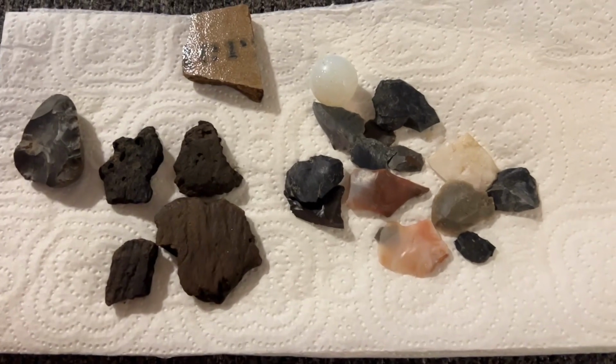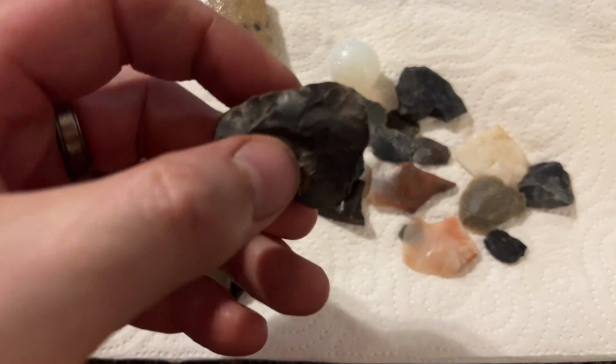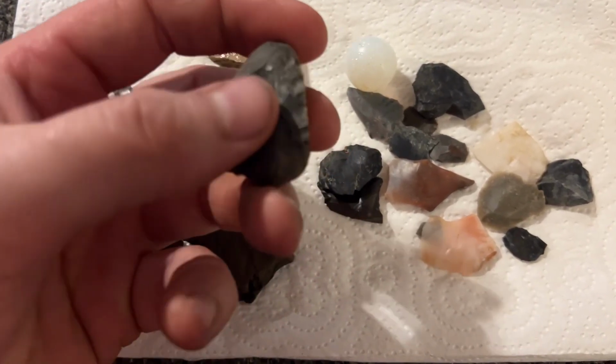All right, here's everything I found today. That rock here fooled me. I thought it was an artifact. If you look at it at the right angle, it almost kind of looks like it's worked, but it's not. It just popped off.